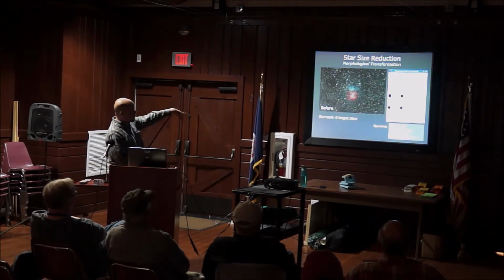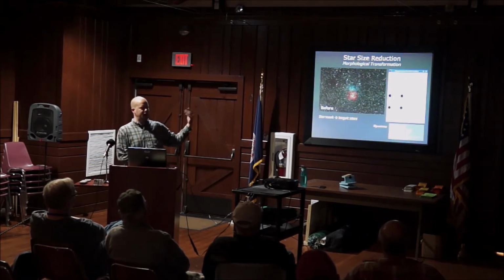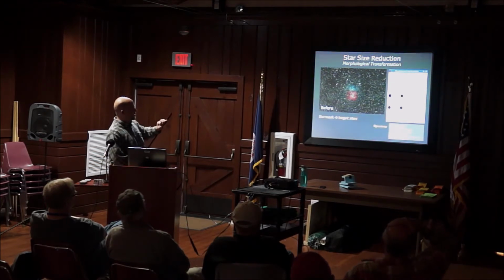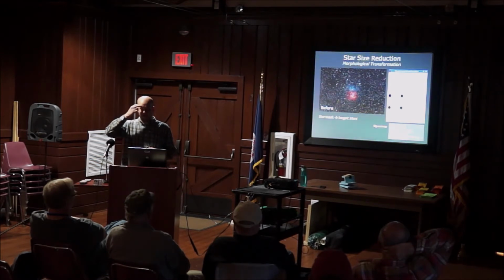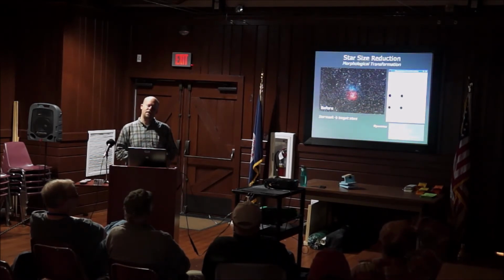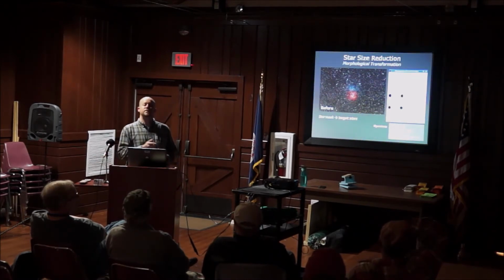Here I'm using the star mask from before, except now I'm targeting the stars as opposed to protecting them. Anywhere that's selected, it can do a variety of things. Erosion will basically shrink the star. And there are some ways to do this in Photoshop. It's the same idea: mask and select stars, run a filter over them and shrink them.